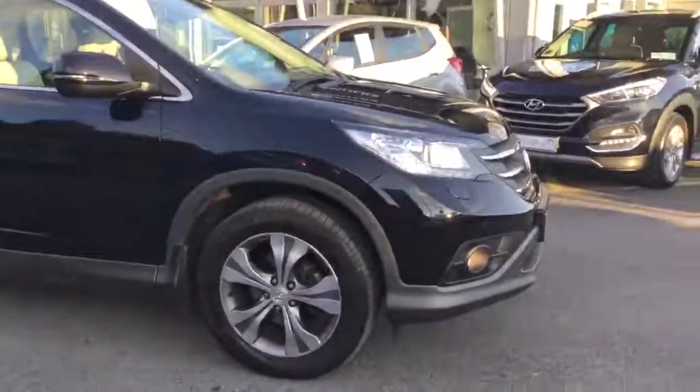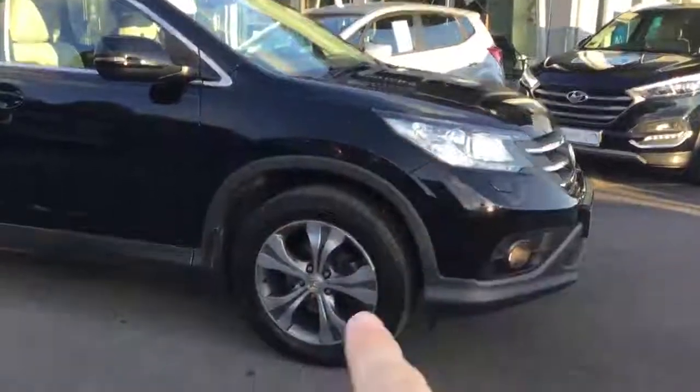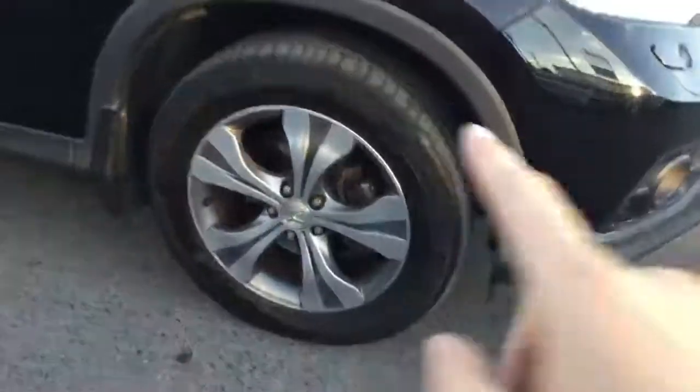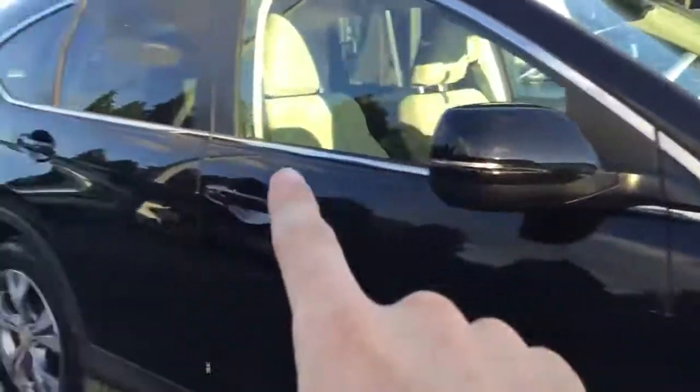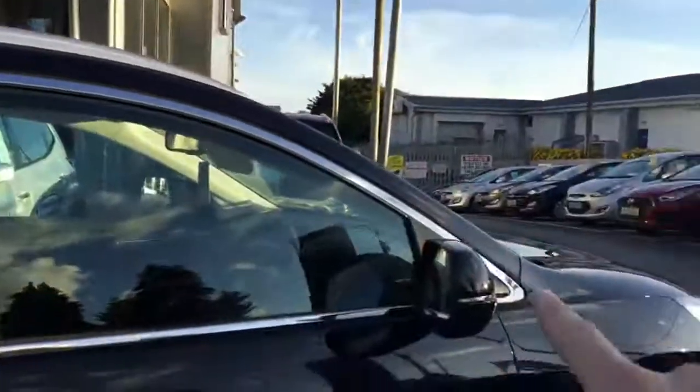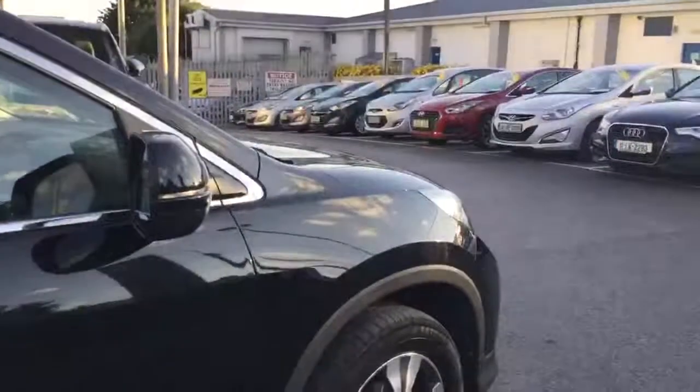If we look at the car itself, this front wing is absolutely perfect. This alloy wheel is uncurbed. The driver's door is perfect. The mirror cap is perfect. The rear door is perfect, as is the rear wheel, and also up onto the quarter panel and all the way around. So very good condition on the driver's side.